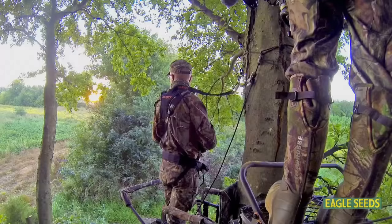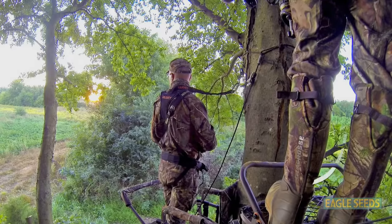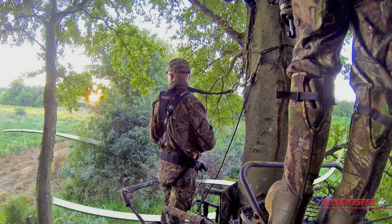It was really interesting that both the yearlings and the three-year-old buck took the path of most resistance through the cover to the food plot rather than walk down the open trail right in front of our stand.